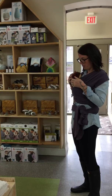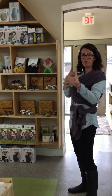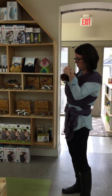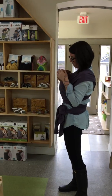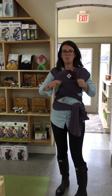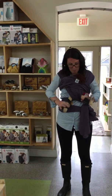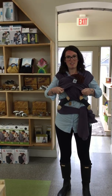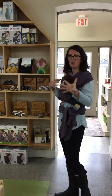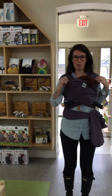You also want them to be kissable so that they're nice and close to you. You can feel their breathing, you can feel their heartbeat, and they're within reach. And then if you wanted to, you could pull this up over their head just a little bit to offer them some head protection. This is your newborn carry. As baby ages, you can pull their feet out the bottom here so that they're hanging out a little bit. So this is going to be more once they start to reach 2 or 3 months of age.